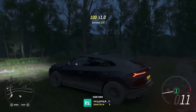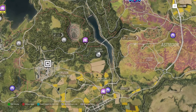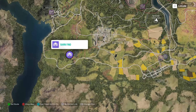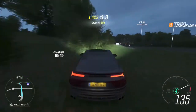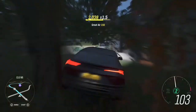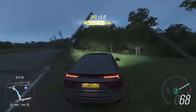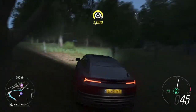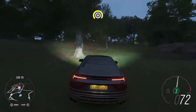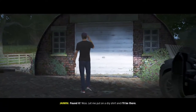Audi Sport Quattro. Is the sun rising? We've literally spent a quarter of a day. We've officially spent a quarter of a day looking for barn finds. Okay. Let's go here now. Imagine if we actually made it through those trees, though. Didn't even notice it. Nice.